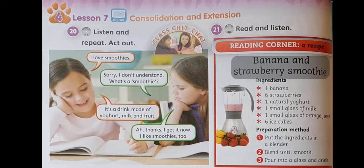Banana and strawberry smoothie. Ingredients. 1 banana. 6 strawberries. 1 natural yogurt. 1 small glass of milk. 1 small glass of orange juice. 6 ice cubes. Preparation method.